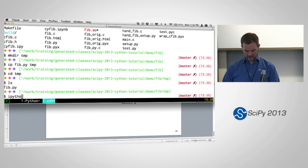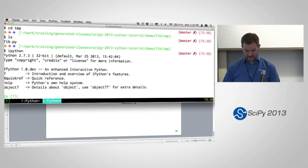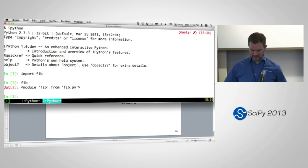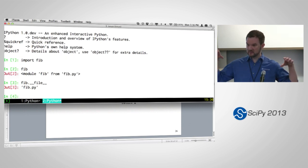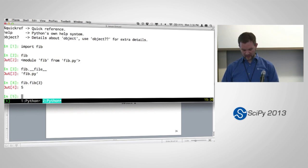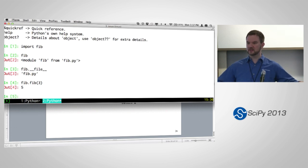So in IPython, I'm just going to say import fib. If I ask for fib, this is the fib, fib.py. If I say fib.__file__, it's just the fib in this directory. So we're absolutely sure we're using the right fib. Now, fib.fib of 3 is 5. So that works. And if you remember, this is mixed. It's importing Cython, but this is just a pure Python module. There's nothing Cython about this.